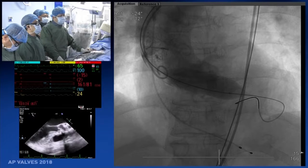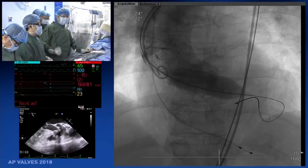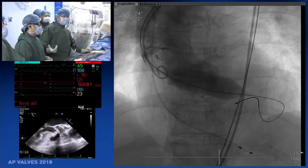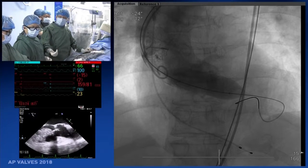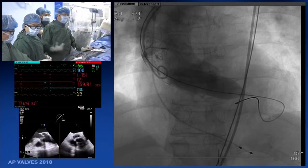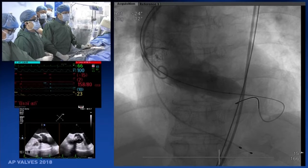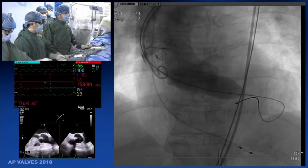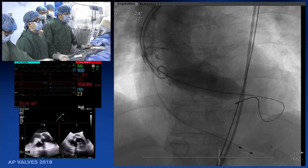So why not use... do you know, until now the smallest size of device available is a 23. Okay, that's why. It's a 23. So we use the 20 balloon, which is quite reasonable. 18 balloon? No. 18 balloon, but the valve, 23 is the smallest.